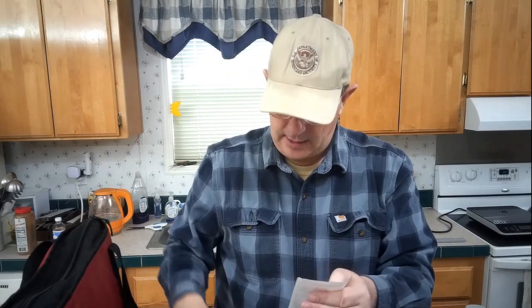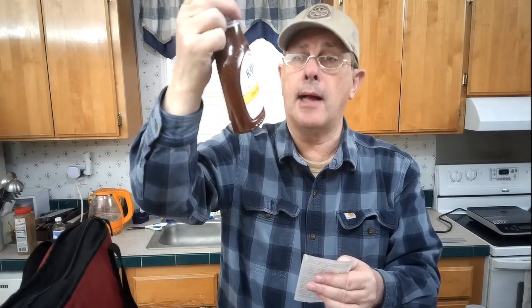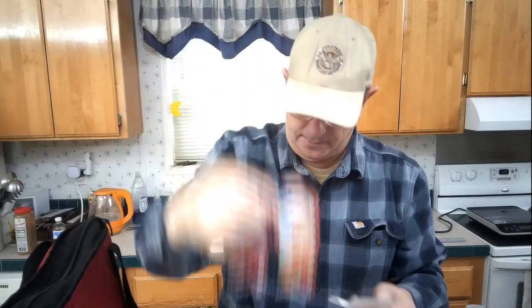So, the Ray's was $3.22 a bottle. So I got 1 grape and I got 1 strawberry. This I forgot. I split it up in those here, but they were $2.08 each. The reason I got strawberry so I don't get totally bored. I love grape, but I figured get some of the other just so I don't get bored or something.